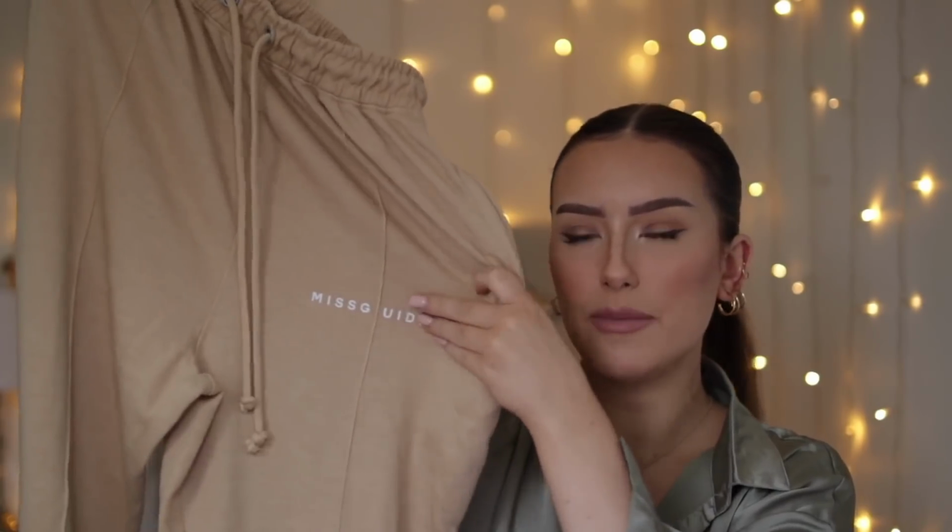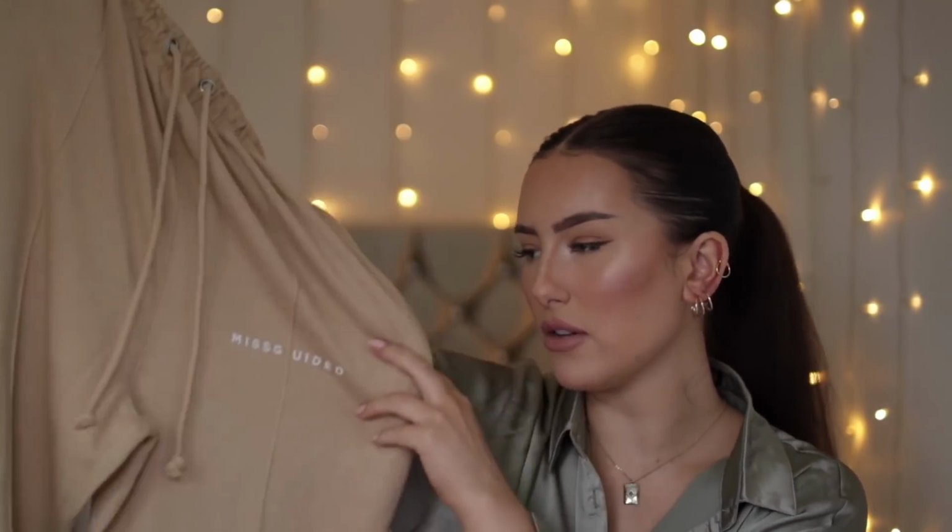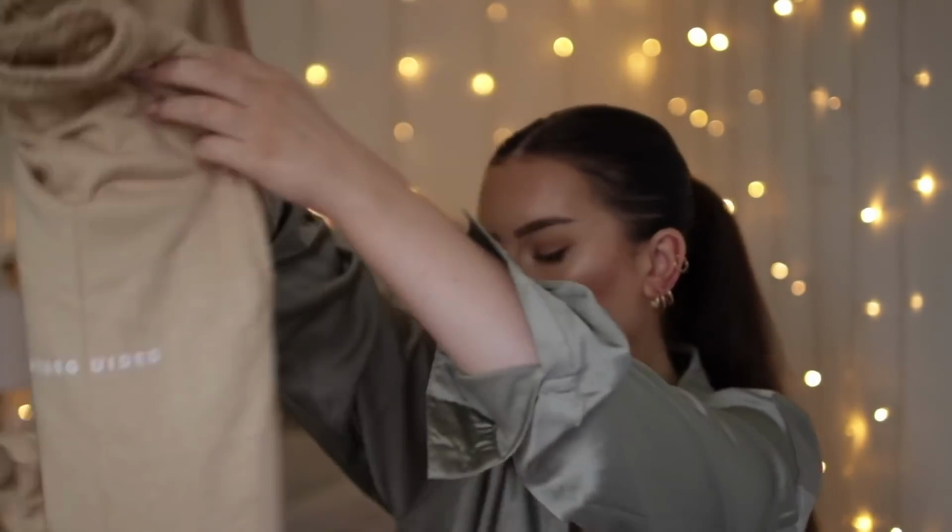So I feel like paired with a little white top to match the MISSGUIDED logo, that will look really, really cute. Honestly, I just can't go over the fit of these. If you're someone that likes high-waisted joggers and pants and you like wide leg trousers, I feel like you'll really, really love these. I got them in a size 8 and they fit absolutely perfectly, so I'm really excited to wear those.